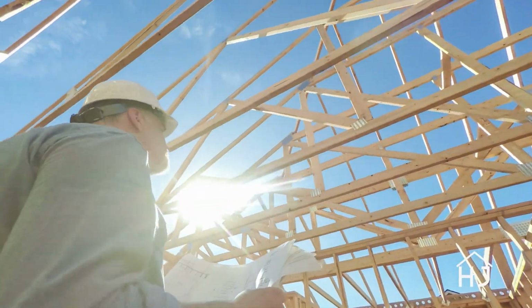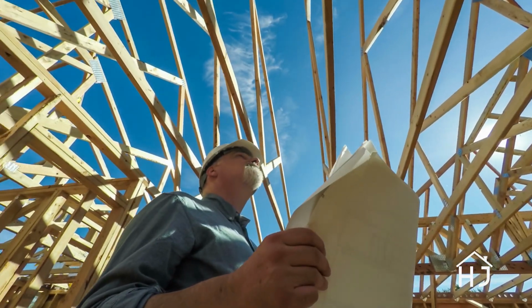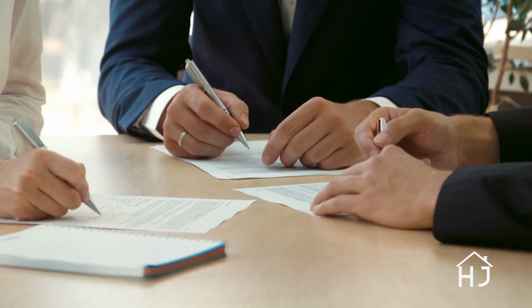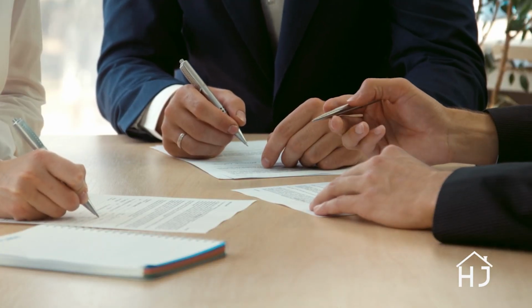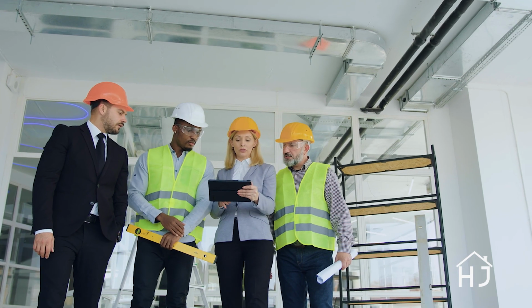Now, we're almost done. Hang in with me. What about the actual structure itself? For Sevier County specifically, anything that's going to have a permanent foundation, including a tiny home, will have to have a building permit. Now, if you're doing the work yourself, you don't have to have a general contractor named when you put that permit in.